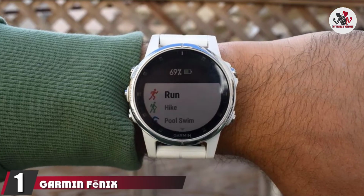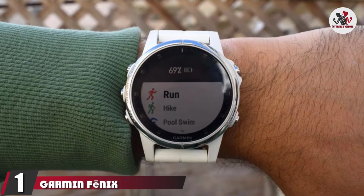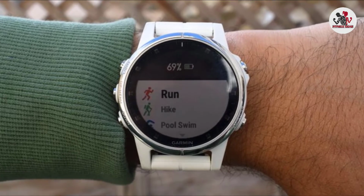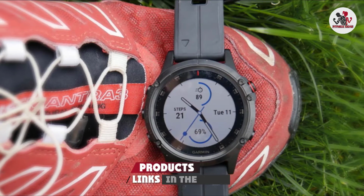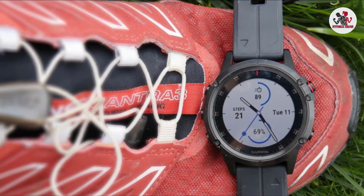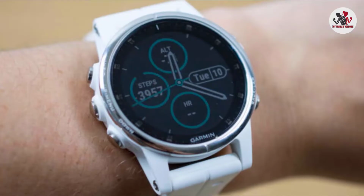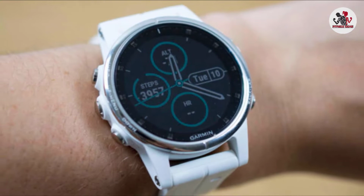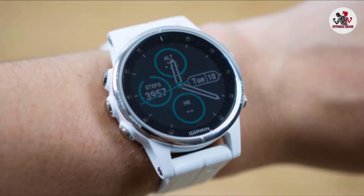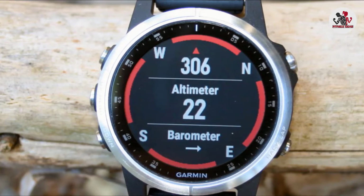At the first position of our list, we have Garmin Fenix 5S Plus. What we like about Garmin Fenix is that the built-in GPS may provide the data to display a map of your ride on the watch face. It might not be quite detailed enough to use it for navigation, but it's still a cool feature. The optical heart rate monitor also seems to be accurate, as we tested it in comparison with the chest strap and got very close readings.